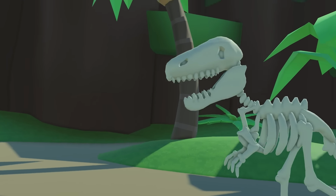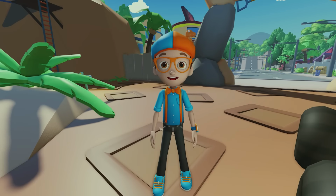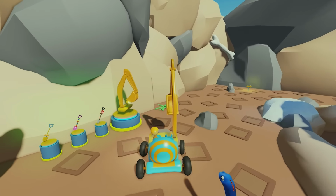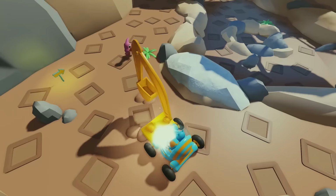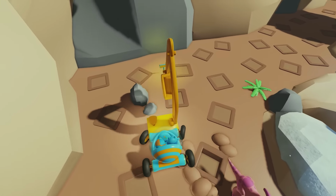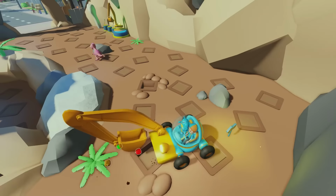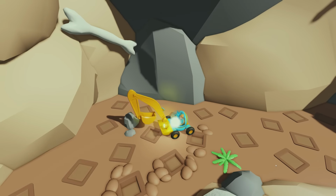Oh, it's a T-Rex! Hey, it's me, Blippi! Today we're gonna dig for dinosaur bones! Yeah! Do you wanna come along? Let's go in the Blippi Mobile! We're gonna use our excavator arm to dig for dinosaur bones! Yeah! We need to find 8 bones to build an entire dinosaur! I'm so excited! I love digging with the excavator arm. That way my arms don't get tired. And we can stay in the comfort of the Blippi Mobile.